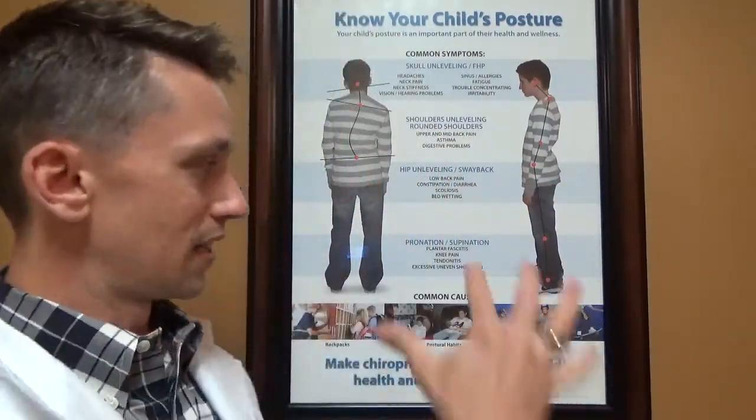Another common thing that doesn't really show on this poster is when the feet go out, or when the feet on kids go in. If they go too far in, people will be obvious, and it'll be, oh, this kid has pigeon toe, or they're too flared out. Or look and see if one foot is out more as they're walking, or one foot is in more than the other. But just pay attention to these things. These are key signs to not ignore. You should be looking for these in your kids.